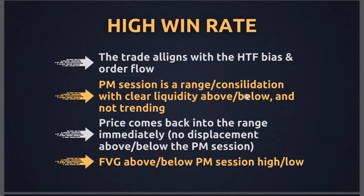Now, finally, how to have a high win rate with this strategy. As I said, it's not going to be as 1 + 1 = 2. No, you've got to master the strategy and put in the time and the effort, and you need to align it with the higher time frame. So first of all, the trade needs to align with the higher time frame bias and the order flow. Second thing is that the PM session is going to be a range or a consolidation with a clear liquidity above or below. And I don't want it to be trending in a clear way. No, I want it to be a range.